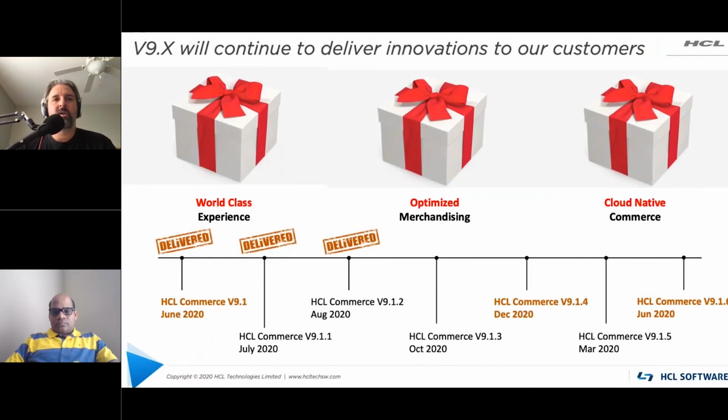June, we delivered our big release, 9.1. Since then, we've already released 2 more releases, 9.11 and 9.12, and we're expecting version 9.13 to come out in a couple of weeks here. So we're on track to deliver releases about every 6 to 8 weeks. The big releases are denoted here in the orange color. Our next big release is going to be in December.